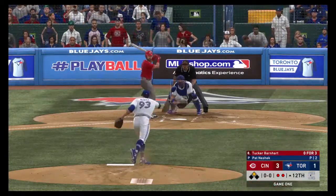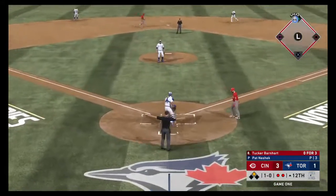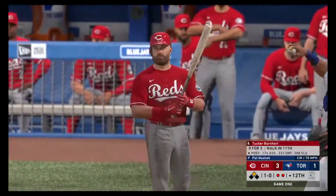To the plate now, Tucker Barnhart. And this one's in the dirt. And no advance. It's ball one.